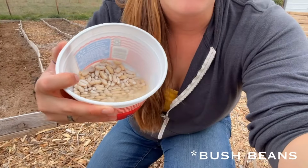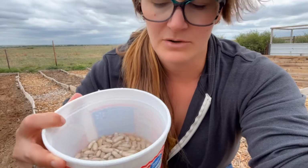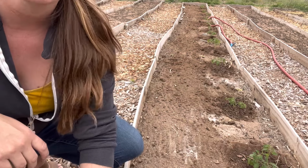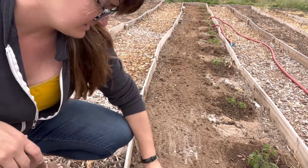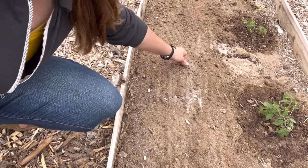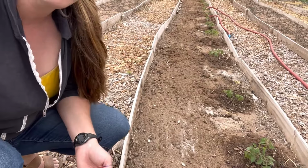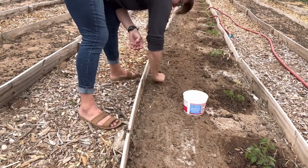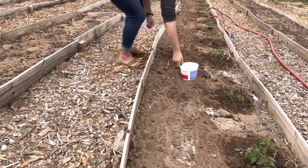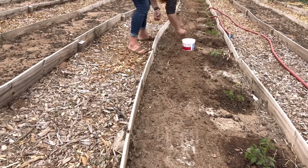I always like to soak my green beans before I plant them. It just really helps aid in germination. So I got my bucket of beans, let's go. If it looks like I'm growing these really close together, it's because I am. So about that. Just like that. And I'm actually going to plant those right up next to my tomatoes, not touching, but very close together, because beans put off nitrogen while tomatoes like to soak up all that nitrogen. So they pair really well.